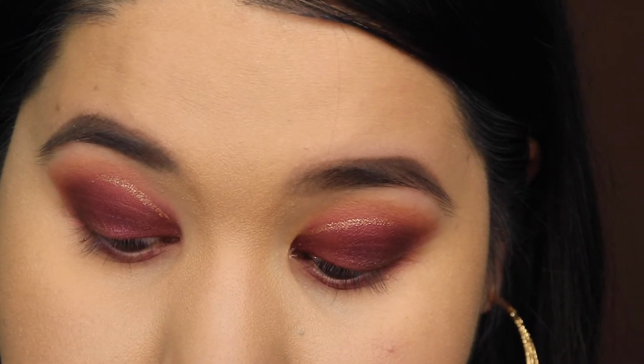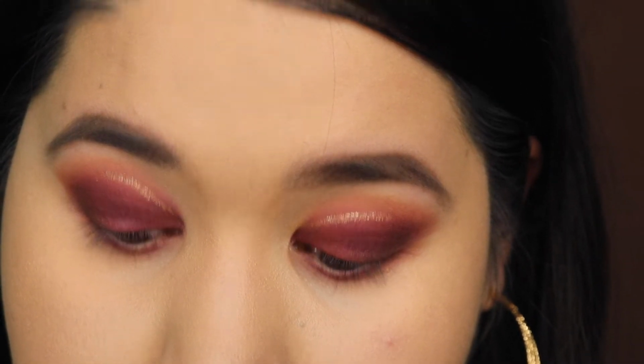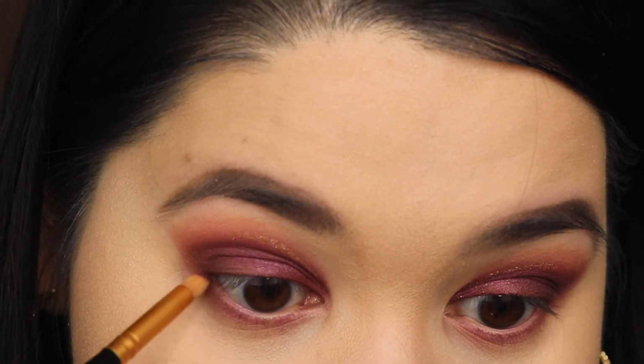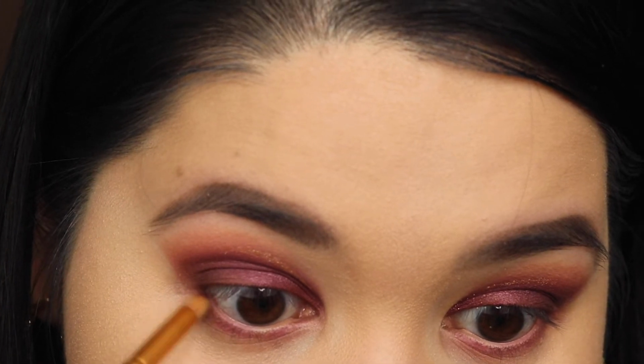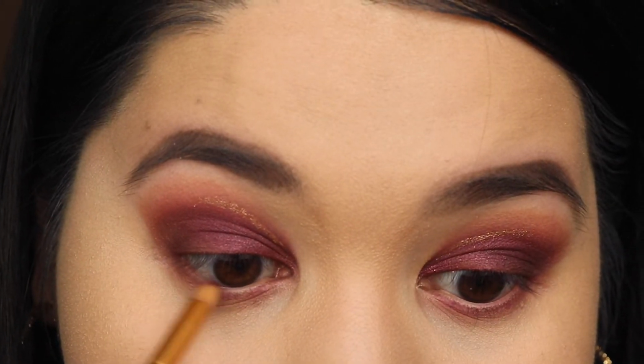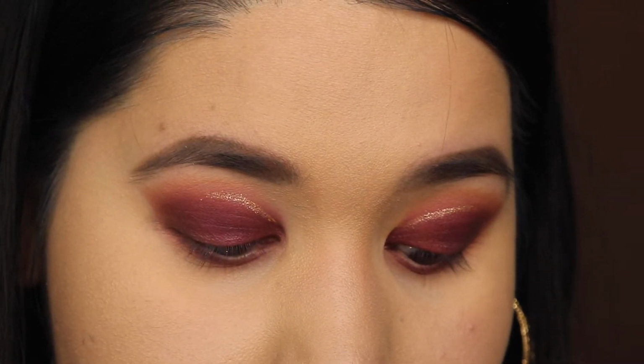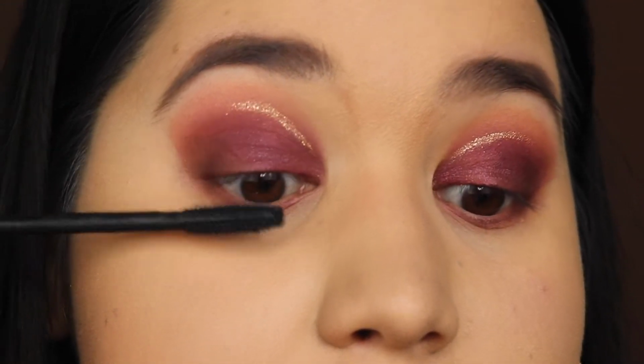With the same brush, I'm gonna go and dip into that Virgo shade, and I'm gonna put this as close to the lash line as possible. Next, I'm gonna pop on some mascara. And I'm just gonna go in with my Tarteist Mascara.